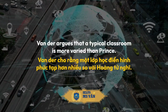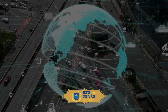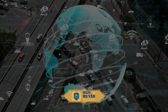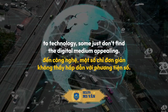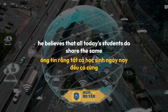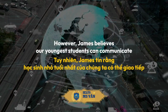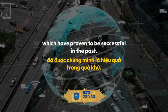Vander argues that a typical classroom is more varied than Prensky believes, with students coming from a range of backgrounds. He maintains that a large percentage of these students are not necessarily proficient with technology, and not all students today fit the one stereotype. And Allen adds that even though most students today have easy access to technology, some just don't find the digital medium appealing. James disagrees, though. He believes that all today's students do share the same basic interest in and knowledge of digital technology. However, James believes our younger students can communicate with their digital immigrant teachers and can still learn using methods which have proven to be successful in the past.